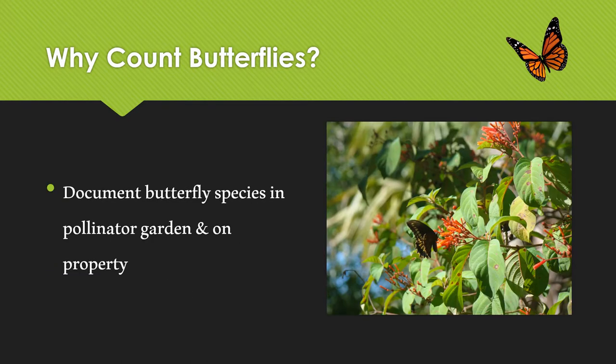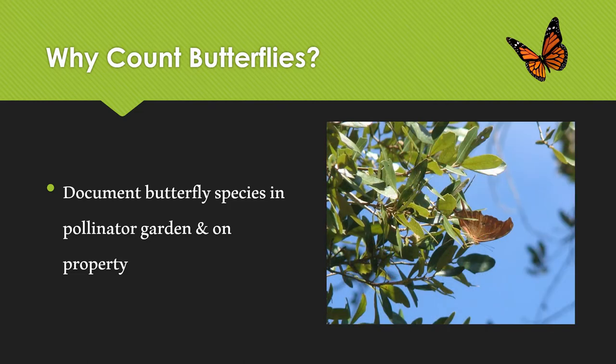At the Gore Nature Education Center, there's even more specific reasons to do butterfly counts. They are a way to document which butterfly species are seen in the newly installed pollinator garden and which species are observed in the natural habitats that have been preserved at the Gore Nature Education Center.